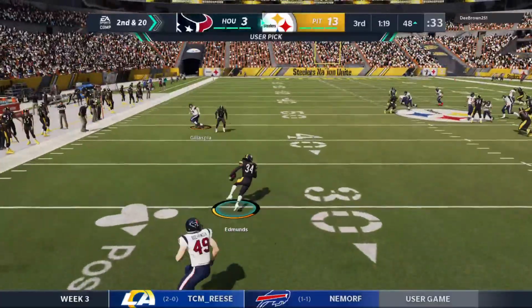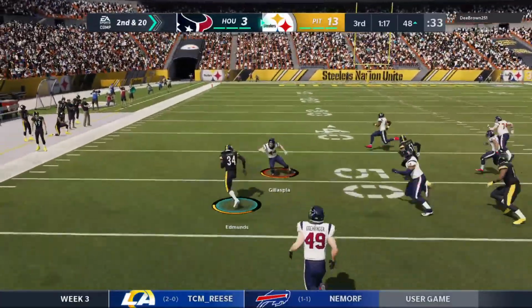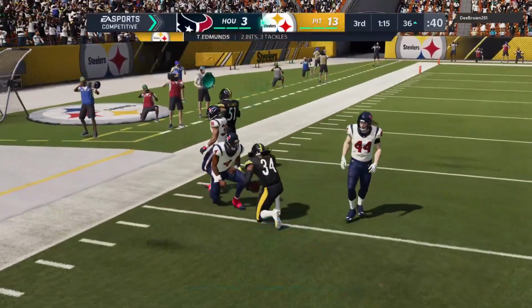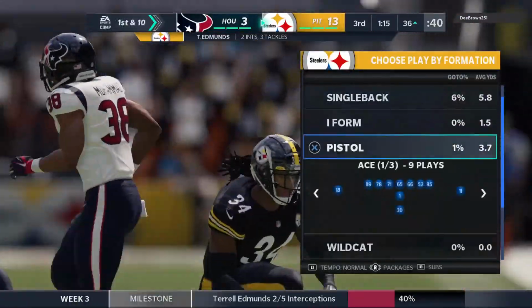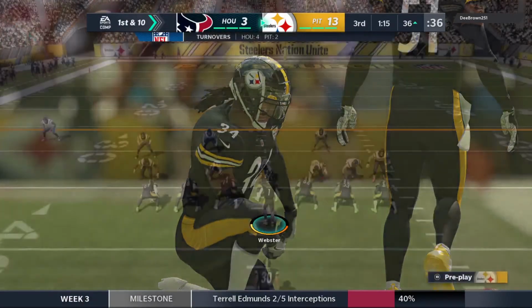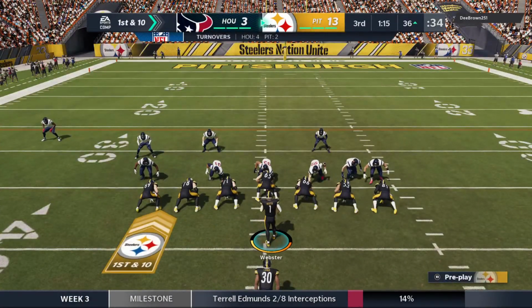Now Watson. And now Watson throws another interception. The safety, Terrell Edmonds, picks him. And they will finally get him down as he's all the way to the 36-yard line. Wow, between last week and this week, that's now 8 interceptions. 5 a week ago, now 3 here.